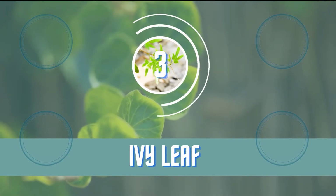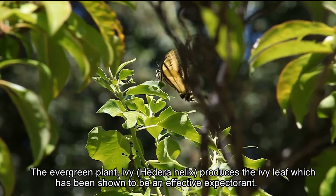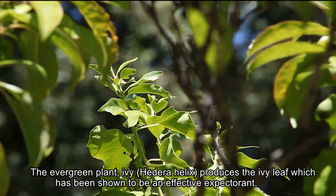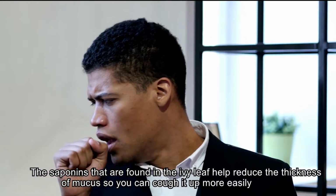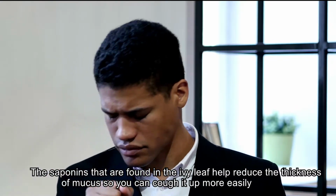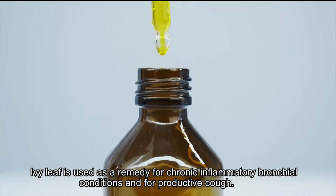3. Ivy leaf. The evergreen plant ivy, Hedera helix, produces the ivy leaf, which has been shown to be an effective expectorant. The saponins that are found in the ivy leaf help reduce the thickness of mucus so you can cough it up more easily. Ivy leaf is used as a remedy for chronic inflammatory bronchial conditions and for productive cough.